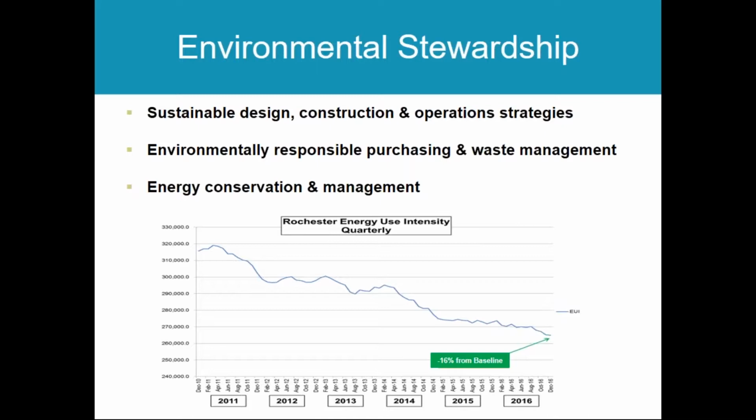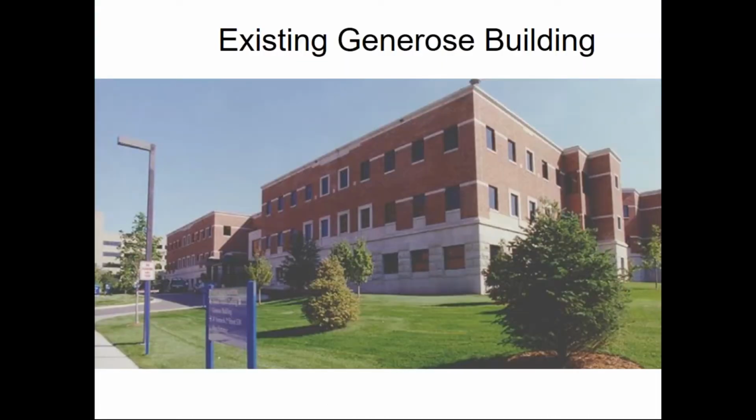Although certainly we've taken care of what we call the low-hanging fruit on the operational side, and really needed to find some new tools to bring this into the realm of new construction projects. And so that's where the Generose building expansion provided a great opportunity to try out the performance-based procurement process.